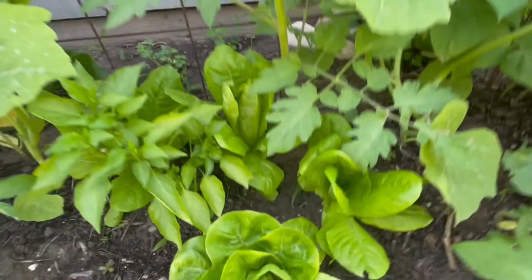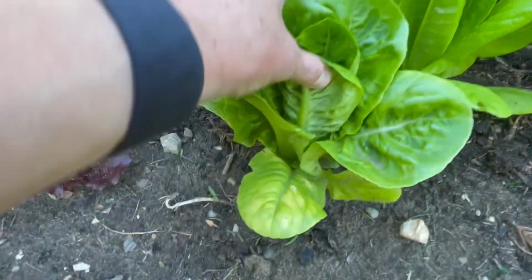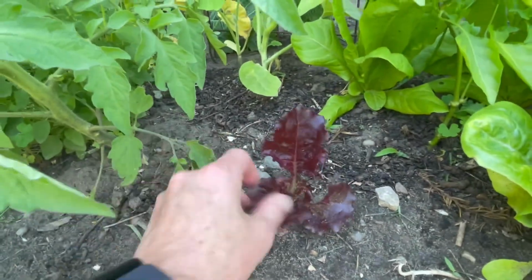Got some beautiful looking lettuce down here. So we're gonna start eating those. These are little romaines. See the little romaine hearts? We got some nice red merlots in there too.